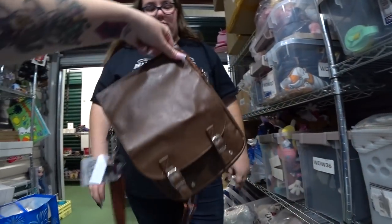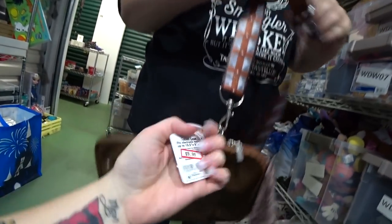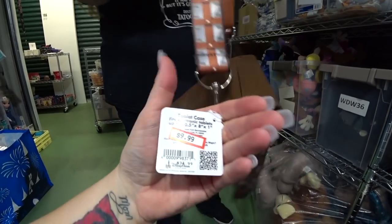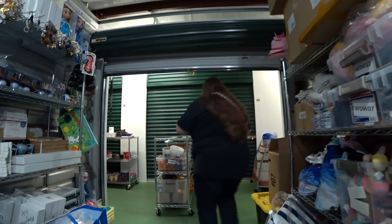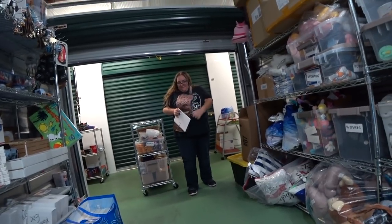A Chewbacca crossbody bag. Oh, I love the strap, it's adjustable. It is $9.99, oh, it's a tablet case. Fits 10.5 by 8 by 1, $9.99 instead of $35. That's the cutest, you need one of these. Look how cute that tablet case is. Hashtag cutest tablet case ever.